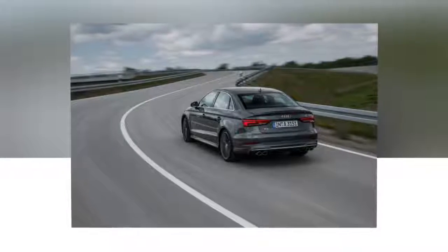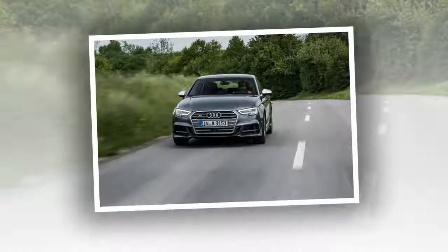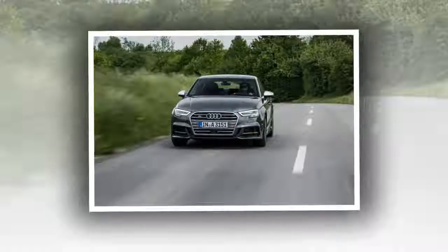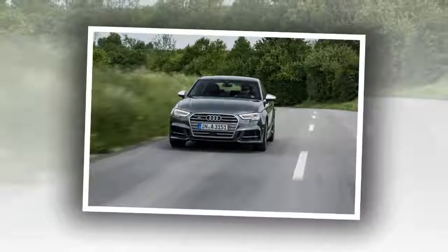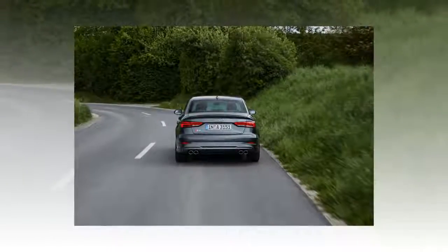If your credit card is gravitating towards an S3, make sure you book a test drive of the VW Golf R as well. There's not much between them in price, but they are surprisingly different in character. The Audi is undoubtedly the classier proposition, but the Golf is a revelation on the road.